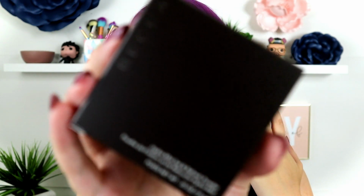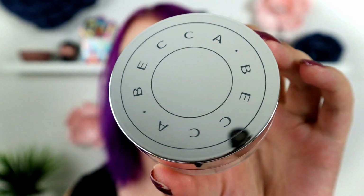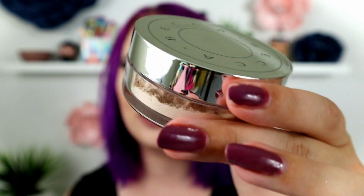Alright, next up in here is from Becca. I'm excited. This is going to be like a highlighter blush or something. So this is the Becca Hydra Mist Set and Refresh Powder. Is this a setting powder? Set and Chill, a loose, refreshing powder that dusts like a mist and sets and perfects and refreshes makeup for a silky smooth finish. Oh my gosh, it's not ridiculously yellow. Okay, so this is it. It's gonna be really reflective. There we go. This is the powder. It's a full-size powder. I am opening this 1000%.